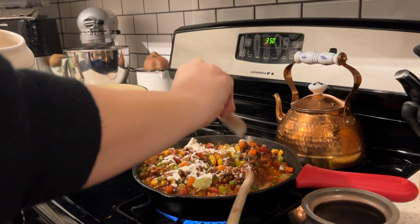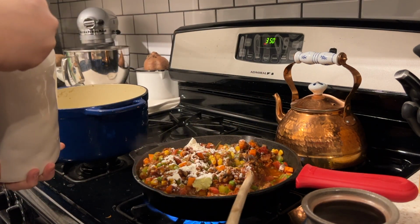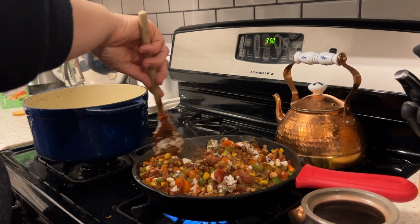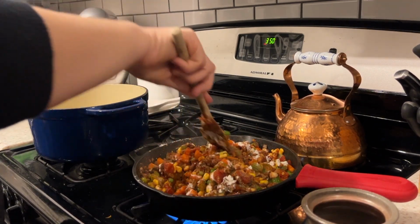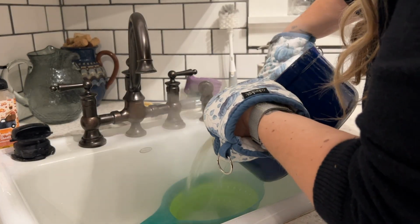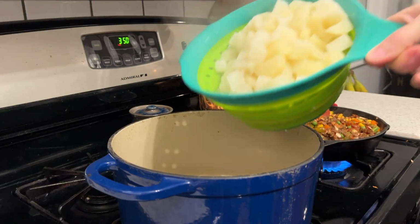And then you're gonna add in a little bit of vegetable broth and 2 tablespoons of flour. The 2 tablespoons of flour is going to help make it a nice roux-esque stew style bit. And once I mix that all together, I let it sit on the stove and cook for a while.